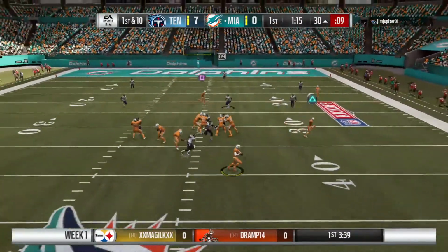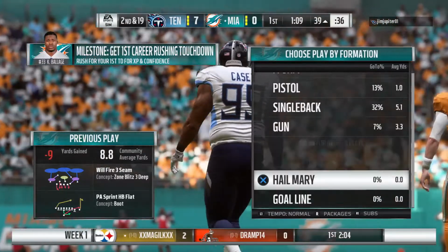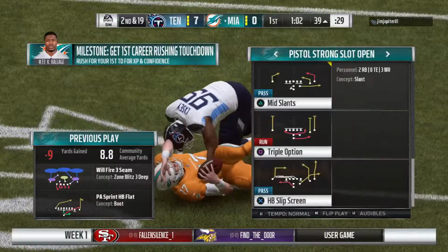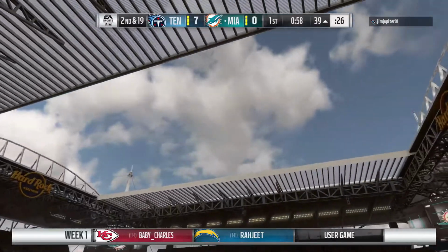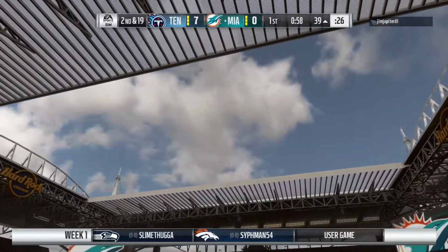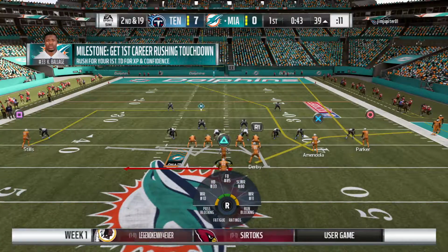Now it's Tannehill off the bootleg. Rush coming, and he's taken down. Jurrell Casey. He's the one that got to him. He takes him down for a loss of 9. And they need to work to at least get some of this yardage back after the sack. 2nd and 19.